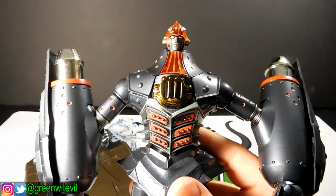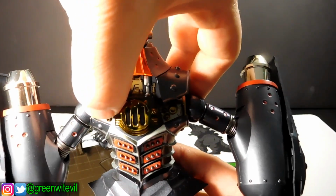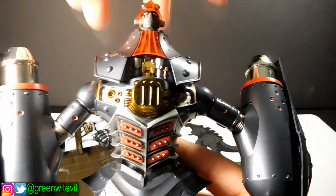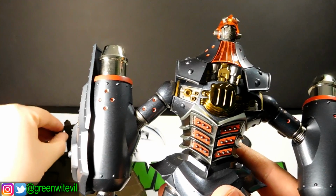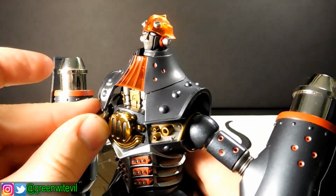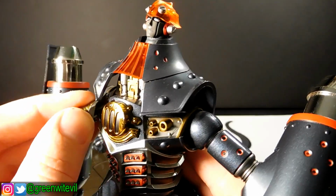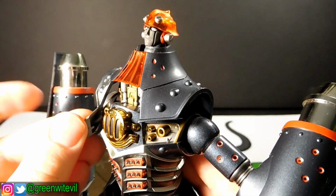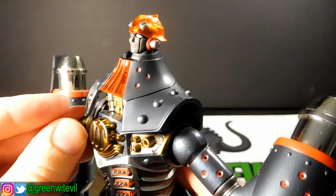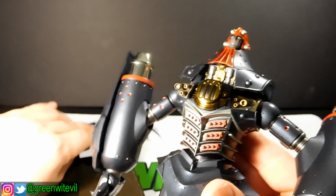And then also what you can do for the missile party is you can lift the whole piece all the way up, and then you can attach the two pieces that go like this. It's tough to actually get them in there. I tried before, and it's a little pain in the butt, but it does work once you actually settle them in.